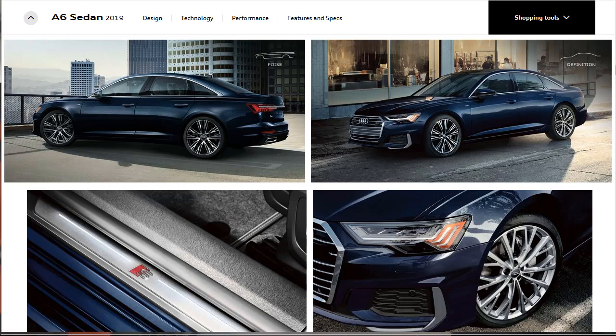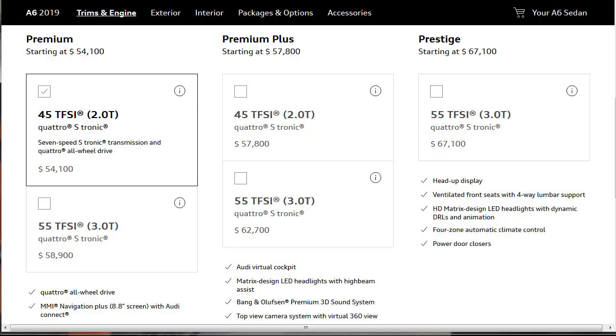Compared to its main rivals, the BMW 5 Series and the Mercedes-Benz E-Class, this A6 is pleasantly understated and packed with more tech-based features. The 2019 Audi A6 is available in 3 trim levels, the well-appointed base Premium, the Premium Plus, which comes with some tech upgrades, and the top-of-the-line Prestige trim.